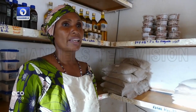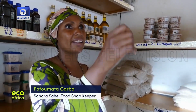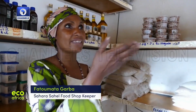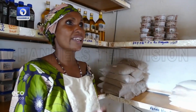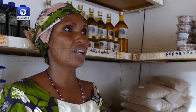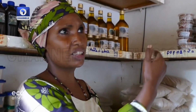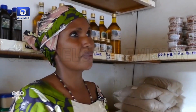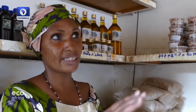Up until today, many people thought that these bush foods are just local stuff and don't have any particular value. They forgot about them because they just grow wild in the bush. But now people have begun to understand that our products are useful. For example, doctors at Sandair National Hospital prescribe foods from our shop, such as Hanza porridge, which helps diabetics.